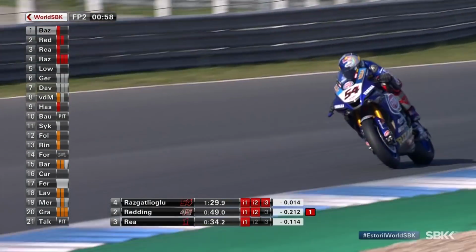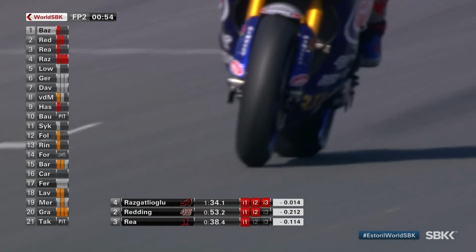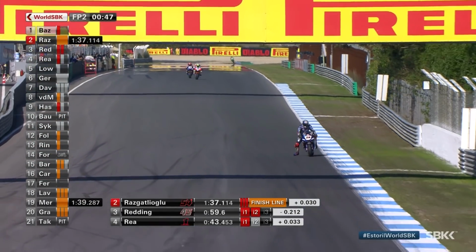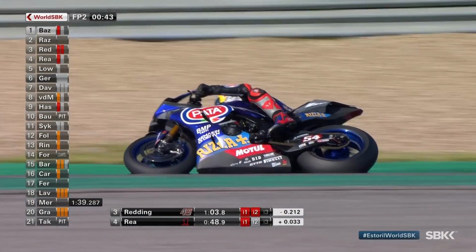Loris Baz is on a good first sector. Scott Redding at the halfway mark up by 2/10. Jonathan Ray in the first sector. It's Toprak Razgatlioglu who's going to be the first of the big runners to get to the line. He's lost ground in the final sector. It's a 1:37.114, and still nobody can topple Loris Baz from top spot.